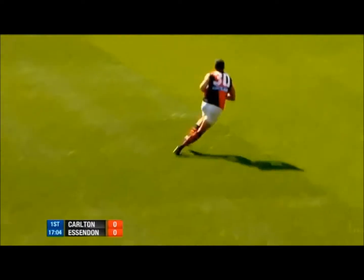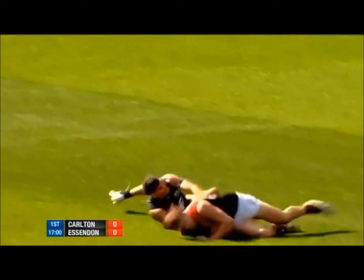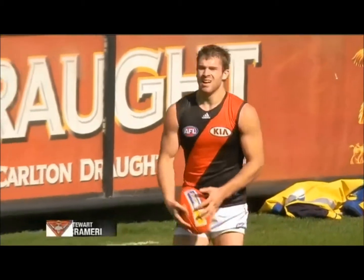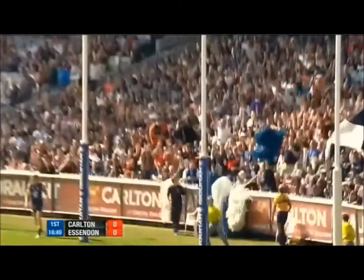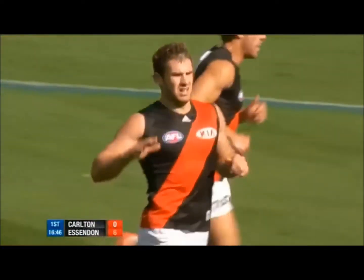It's one area of the game where the Bombers have been really good so far this year. They're averaging 15 marks inside their forward 50. I know Matthew Egan, the forwards coach, has been wrapped with the development of Crameri and Hurley, really taking ownership of the young forward line. So he runs around, opens up the angle, and that is a terrific start for Essendon and Stewart Crameri.